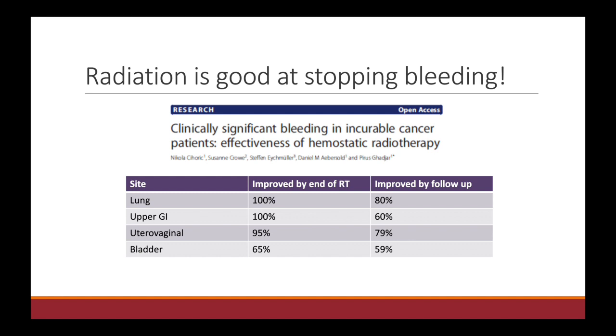I mentioned that this would be a theme earlier in the talk, but radiation is really good at stopping bleeding. And just to highlight this point, I've included a study that looked at the rates of improvement in bleeding across a few different sites at the end of radiation. And as you can see by the numbers in the table, at the end of radiation, the improvement in bleeding ranged anywhere from 65% to 100% across several different sites. And so the moral of the story is that radiation is very effective at stopping bleeding.